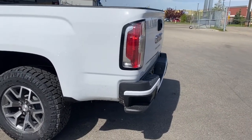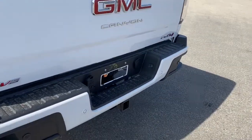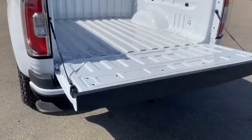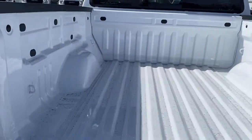Those corner steps are on either side of the bumper for quick and easy access to the box of the truck. Next, I'll open up the tailgate. We have the easy lift and lower tailgate, so we can drop that tailgate down with ease. And the box of the truck has some cargo hooks.